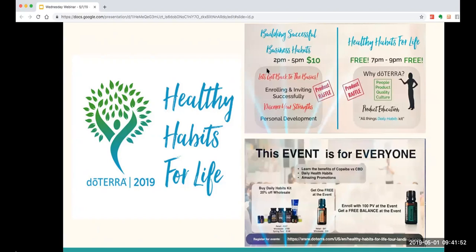Now, if you are coming and you buy your Healthy Habits kit at the time of the show, they're going to give a free bottle of copaiba to everyone that purchases that Daily Health Habits kit at the event. And then if you enroll at the event with a 100 PV enrollment order, they'll hand you a bottle of Balance Oil at the event. So if you enroll with a 100 PV enrollment order that includes the Daily Health Habits kit, you get both. So bring your friends, bring your family, anyone that has been interested in learning more about how they can enhance their health and wellness through doTERRA products. This will be a fabulous event for them.